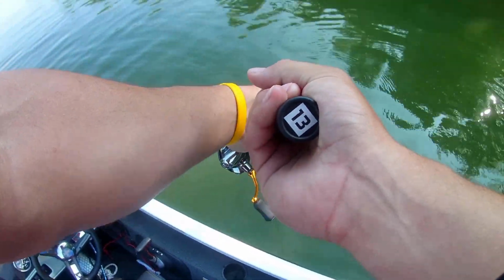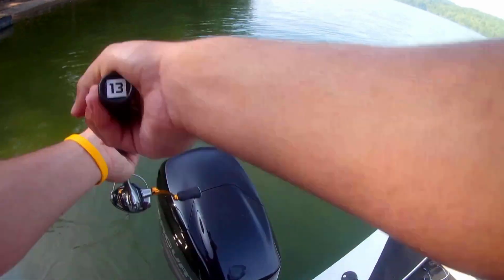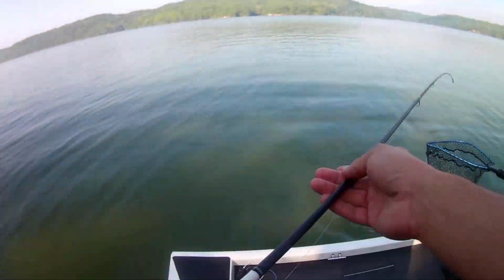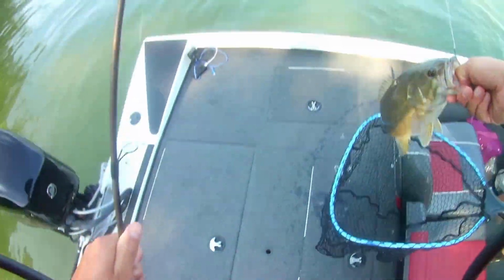Okay, all right, we're going back this way. Come here, little buddy. Dude, I got the net for you. I think I only have like 8-pound fluoro on this leader. Nice. Nice. Hello, little buddy.